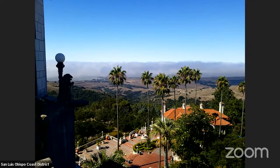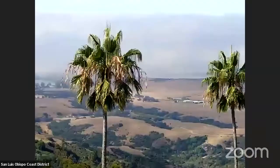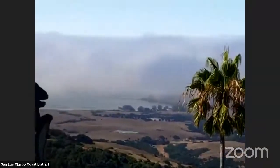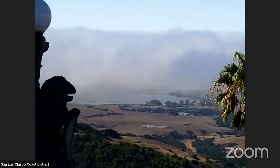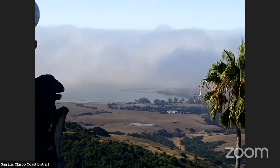I spy in the distance something long, and it's along the horizon line. The horizon line for this spot is where the ocean meets the sky. I spy the marine layer, which is a layer of clouds that comes in off the ocean. And there's the beautiful Pacific Ocean out before us.